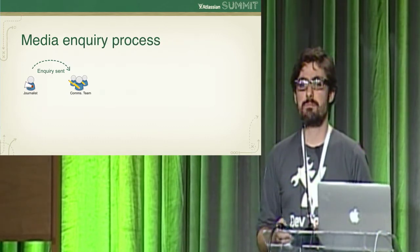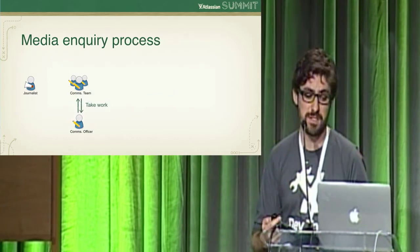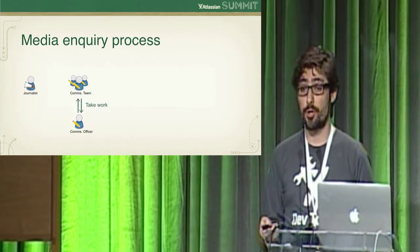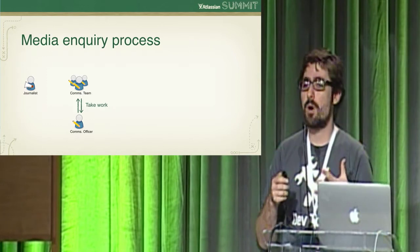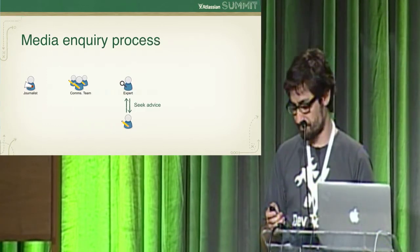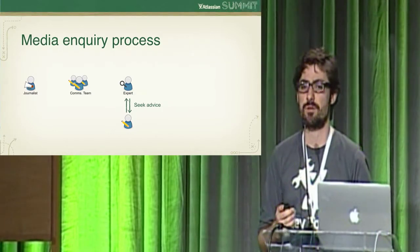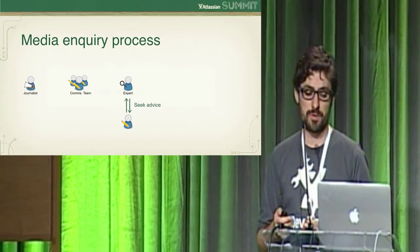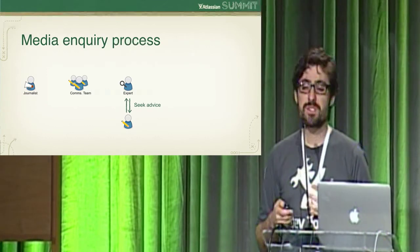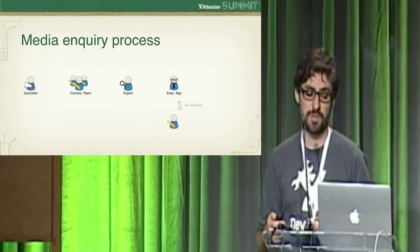Then someone from that team has to grab that work and say, okay, I'm going to take this work, and they have to communicate that back to the team. They go away and work on it. Now, the inquiry is usually about a specific area in the organization, so they have to go seek out the expert in that area, and collaborate with that person on drafting this formal response. Then once they've done that, they have to go to the executive manager and get approval on this formal statement.